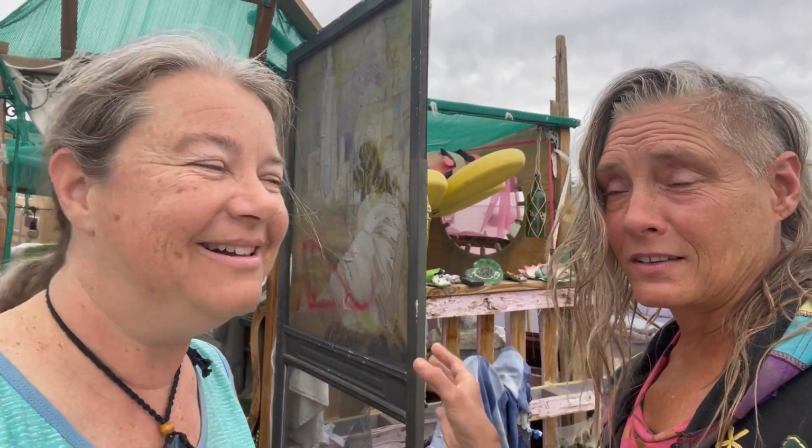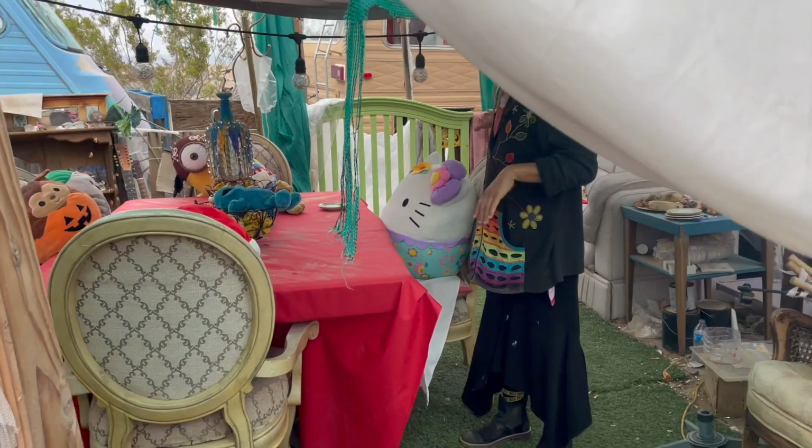Yeah. But today we're going to take a look in this dining room that doesn't get as much attention as I think it really should. So this is going to be fun to go through all the little details.